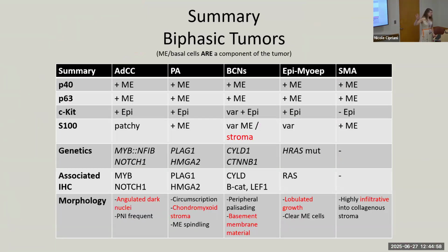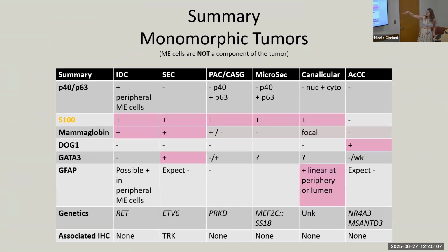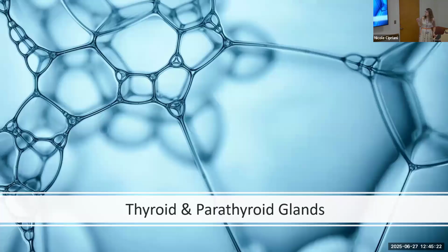Here's another chart if you want it. Basically, it's the same thing that the other chart was saying, with the exception of we have additional immunostains here. So you can look at that on your own. I haven't put in the monomorphic tumors in this lecture for time's sake, but you can check my other salivary gland lectures for those. Okay, questions?